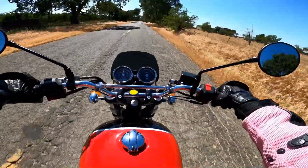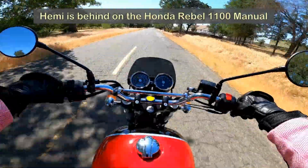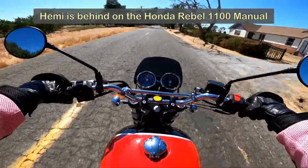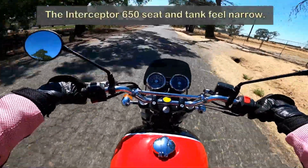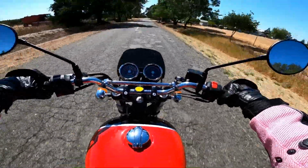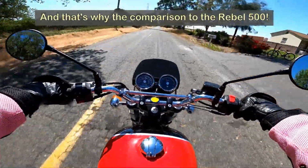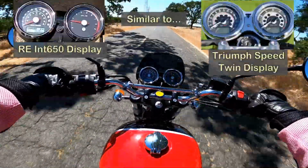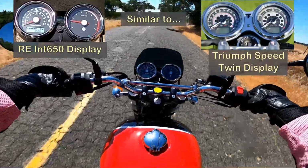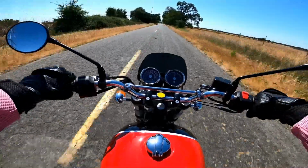Waiting for Hemi behind me. He's on the Rebel 1100 manual. Oh my gosh, this is a narrow bike too. It seats very narrow, so it is more like the Rebel 500. The dials, of course, are old style retro. Hemi put the fly screen on it. Push it a little.